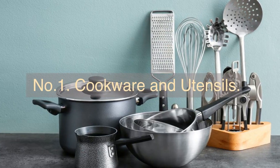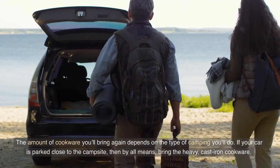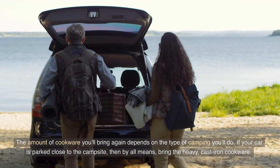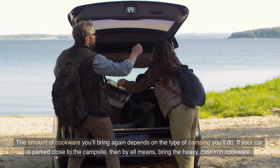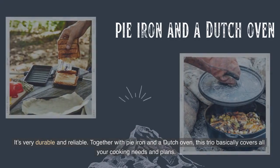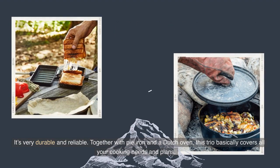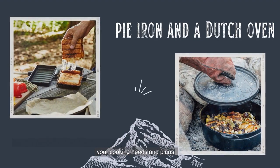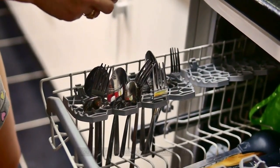Number 1. Cookware and utensils. The amount of cookware you'll bring again depends on the type of camping you'll do. If your car is parked close to the campsite, then by all means, bring the heavy cast iron cookware. It's very durable and reliable. Together with a pie iron and a Dutch oven, this trio basically covers all your cooking needs and plans. You must not forget about the utensils either.